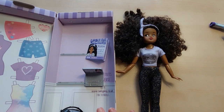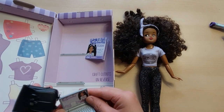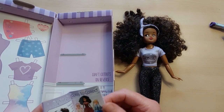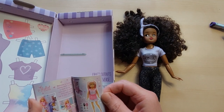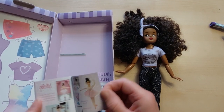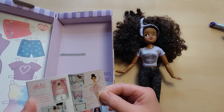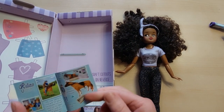Love the idea of the crafting. It gives another angle to the play, which is great. Plus, obviously, we've got a little bit of technology here in a bag and this absolutely adorable little book, Sneaky Peeks again, where you've got activities. There's the ballerina that I mentioned. I know a certain little somebody who's definitely wanting that one. I think she's going to be really, really popular.